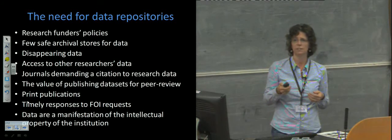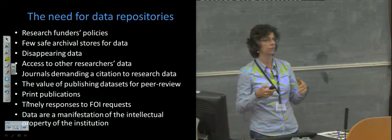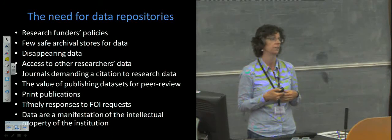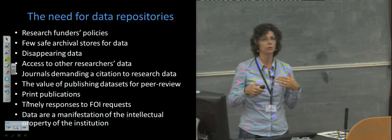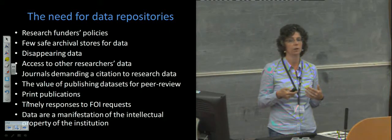One thing which I should say, which is very important at Oxford, is we hear a lot of talk about research funders driving this through, but in fact we have an awful lot of unfunded research at the university, which presents its own problems for how we're going to deal with that data and what the requirements are and so on.